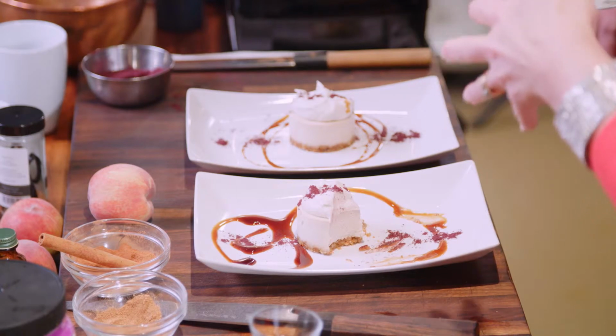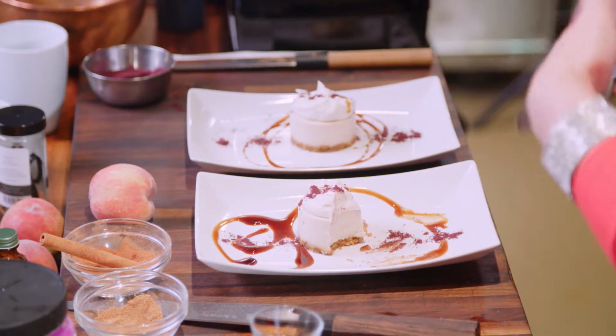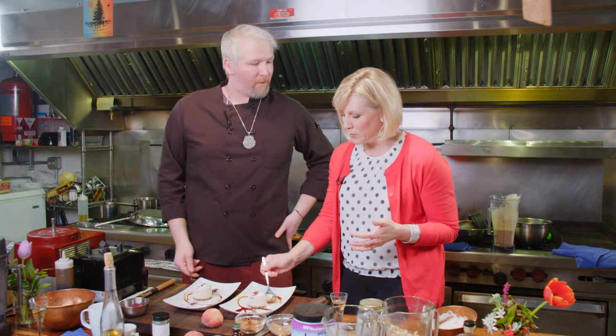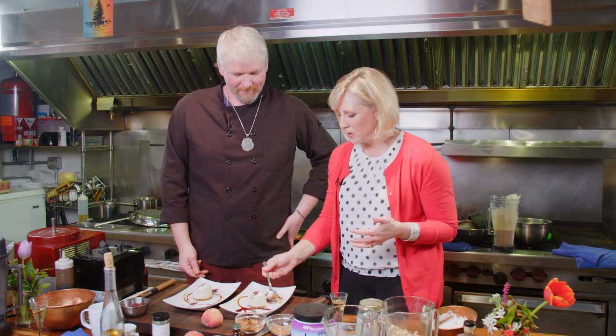Eating this, I would never think it doesn't have dairy in it or anything like that. That's the beautiful part. Yeah. We have lots of the carnivore friends that come in with their vegan counterparts, and they end up leaving really satisfied and happy. Won't miss anything. You'll be so happy you came here.